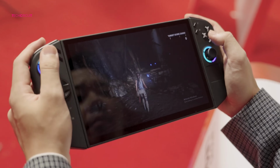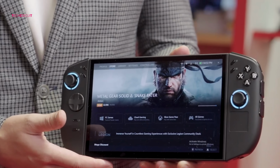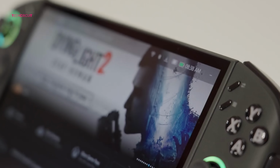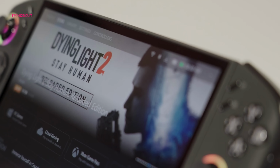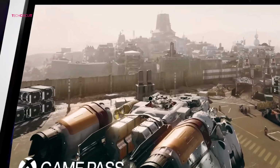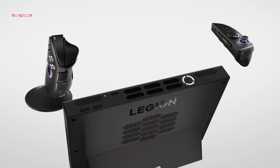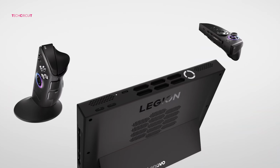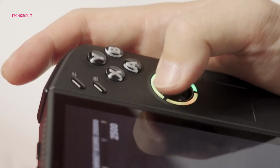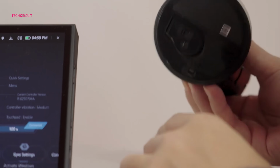Let's start with the look and feel. The Lenovo Legion Go 2 is unmistakably bold. At first glance, it feels like a supersized Nintendo Switch. Big 8.8-inch display, detachable controllers on each side, and a sturdy kickstand at the back. The detachable controllers aren't just for show either. Lenovo has included a special FPS mode where one of the controllers can slide into a little dock and essentially act like a vertical mouse. For shooters, that's a clever way to give you more precision.